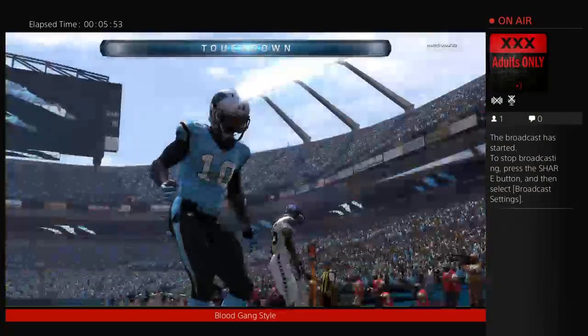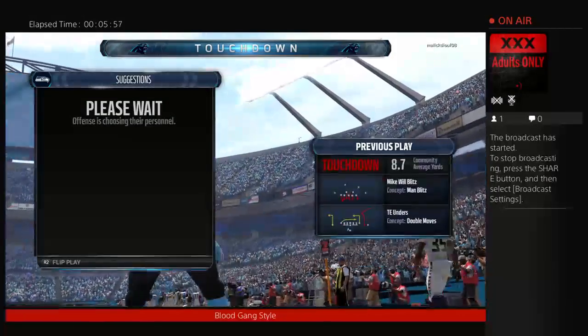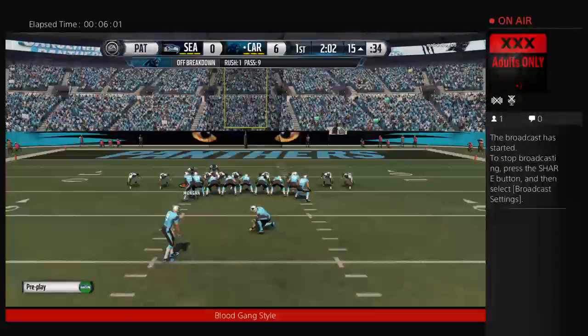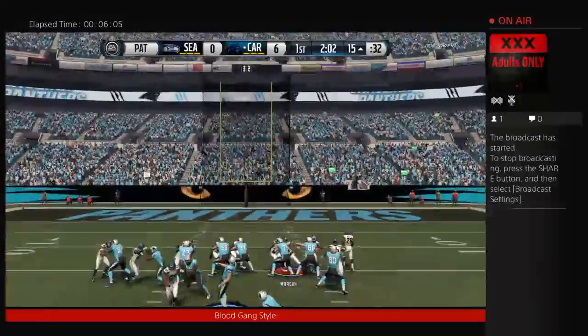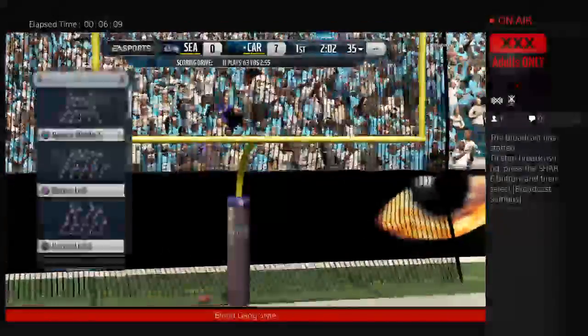What a first series touchdown. When you look back at every single game, especially on the offensive side, you win and lose games by how well you play in the red zone. That was an awesome job by the offense. They found a way to score the touchdown. An extra point is good.